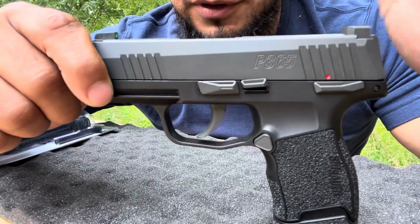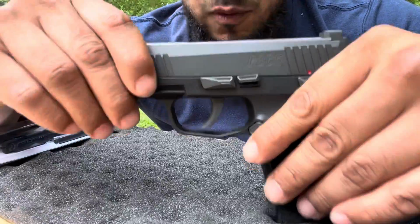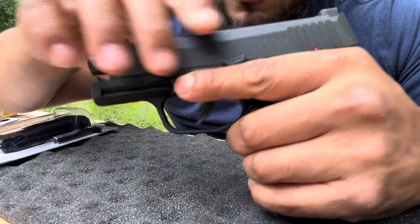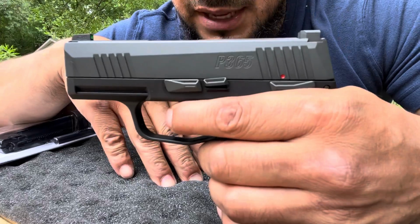But since this is one of the most popular handguns of its time, why not bring it out? Why not test it? Why not give you that realistic feel? And let's see what that trigger, that's your battering lever, let's see what that trigger feels like.